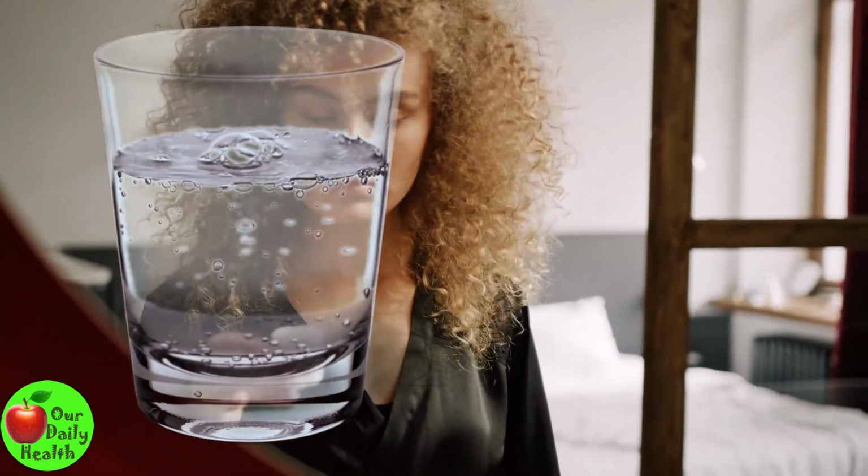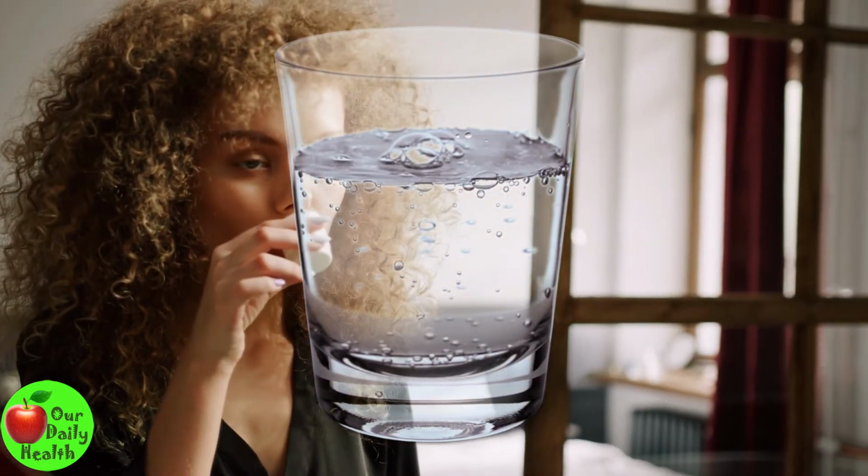Mix a half teaspoon of salt into a glass of warm water and mix well. Use this water to gargle 3 times a day. Spit the solution after every gargle.